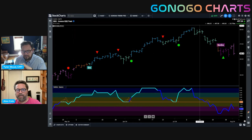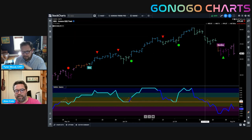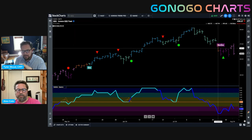What we're looking for here, when we saw this weakness in the go trend, is we look at the zero line, and we should hold at zero if the go trend is to continue. And of course, this time it didn't. We broke back below the zero line. Volume is heavy, and we entered the no-go trend.